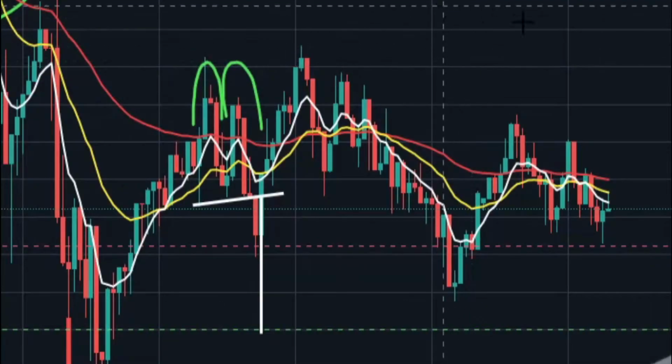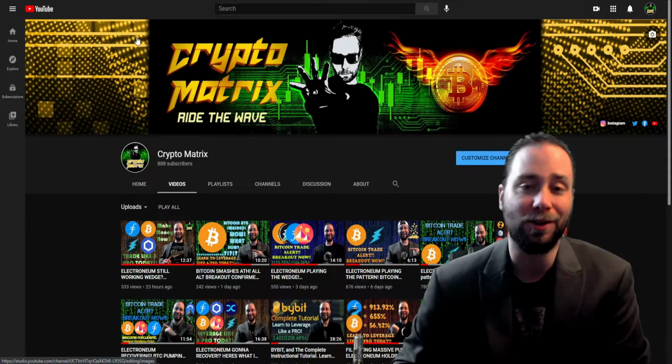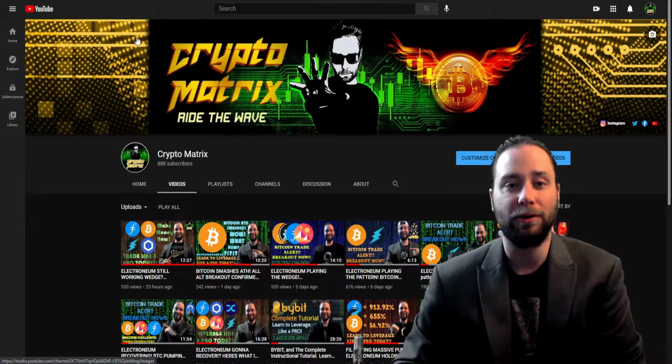And guys, I definitely found a new pattern in the price action right here. I want to show you exactly how to enter a trade over on BYBIT, whether long or short. And there's several other coins I want to talk about today, including Electronium, Chainlink, Filecoin, Mana, Storage. Guys, there's a lot to go over.